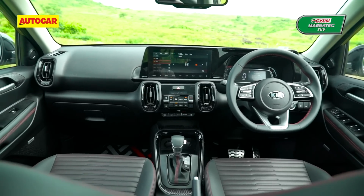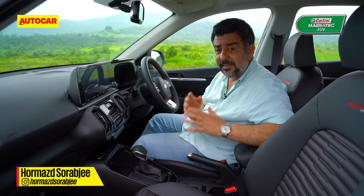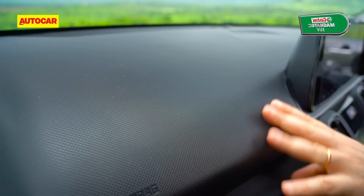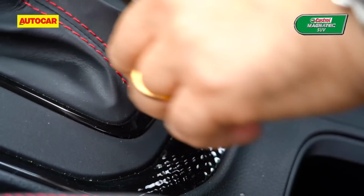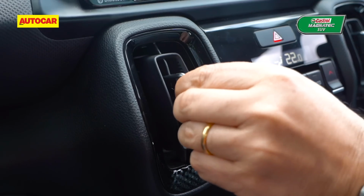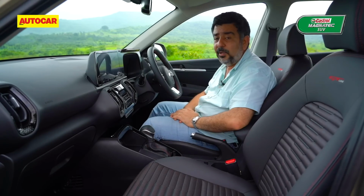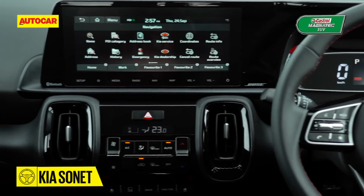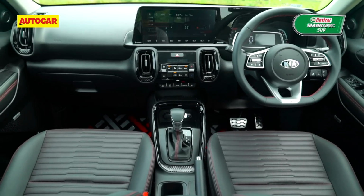But it's when you start looking closer around the cabin that you realize your money goes a long way. Kia hasn't stinted on anything. The quality of materials, the plastics, the seat fabrics over here, absolutely top class. Even the contrast stitching over here, really done to a very fine order. Just look at these vents also, they have a really solid heft to it, and even these finishes around it, really high quality. The 10.25 infotainment screen, plucked straight out of the Seltos. In fact, the cabin just feels like a mini Seltos.